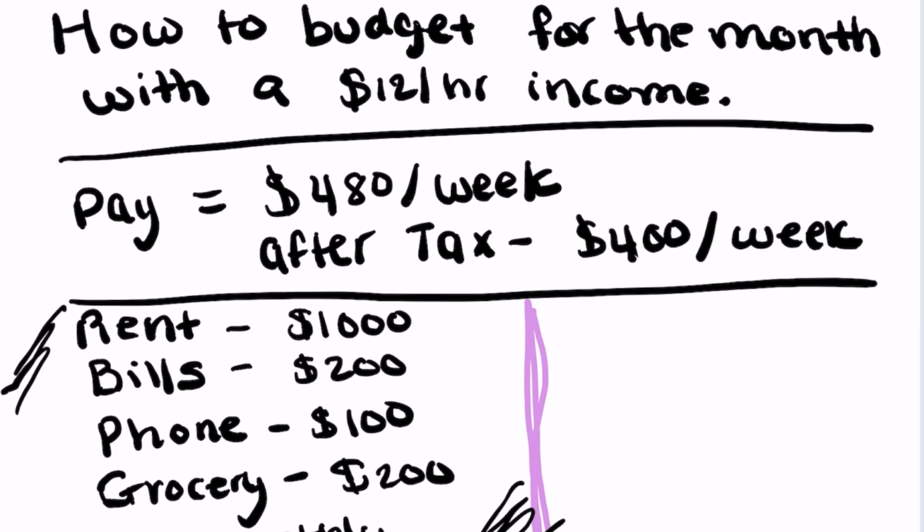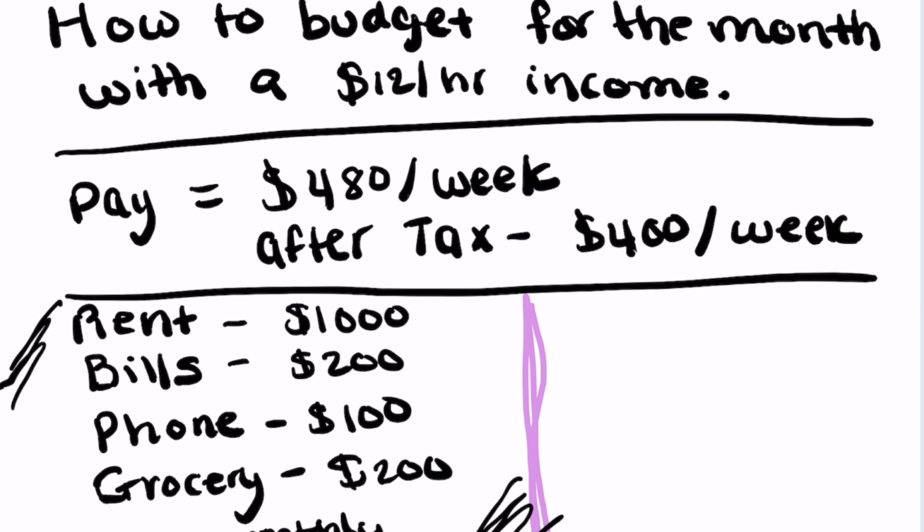So if you get $12 an hour and you work 40 hours a week, this is assuming that you have a full-time job and you're working 40 hours a week every week. So you need a sense of stability when it comes to that for this budget to work for you. So boom, you have your $12 an hour income, and at the end of the week you get $480. This is your gross total, and this is before your money is taxed.